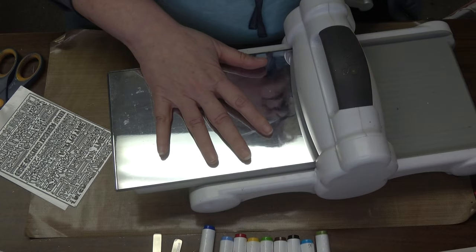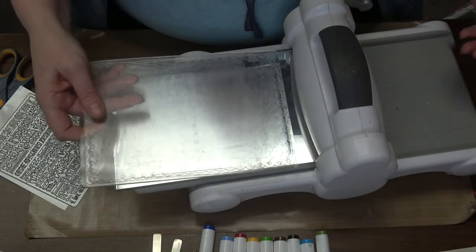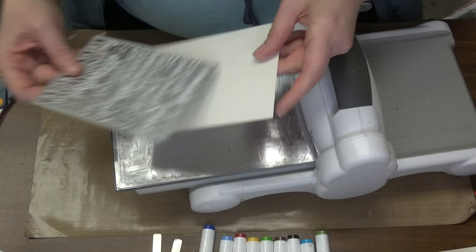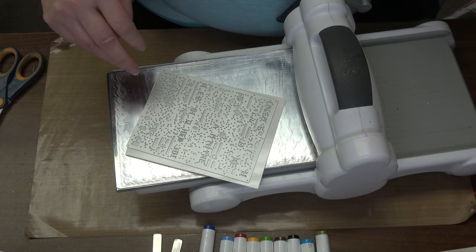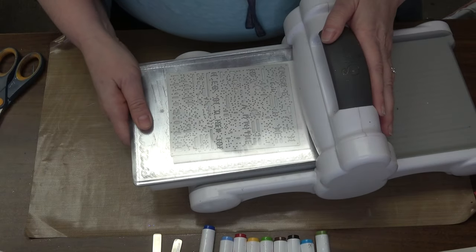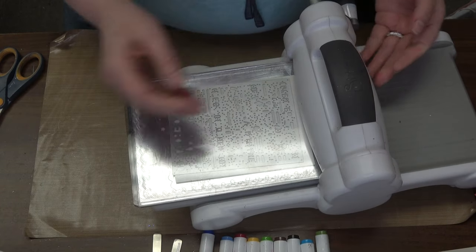Now the precision base plate takes the place of one of your clear plates. You're not gonna then put your clear plate down on top of that and your paper and your die and another clear plate and try to sandwich it through. It won't go. It's just too thick. The sandwich is too thick. It won't go through your machine.